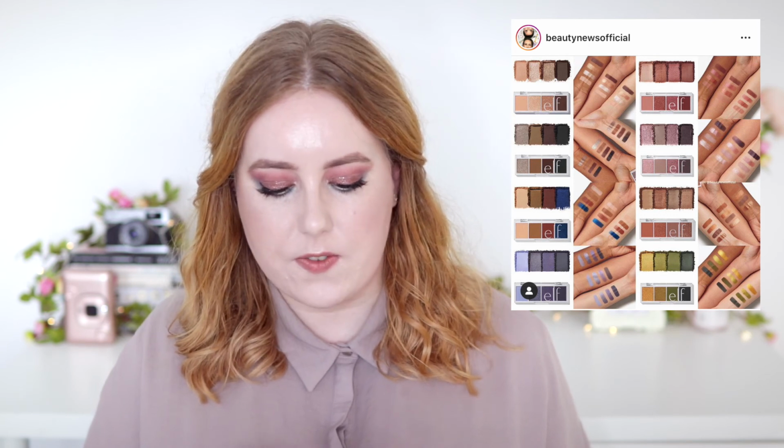e.l.f. are also launching a few new products. I don't know the UK pricing or the UK launch date yet, but I know that they're releasing some eyeshadow quads, which will be $3 each, and some putty eye primers for $5.